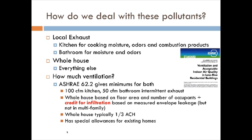And they don't run continuously. You would then turn them off when you left the room, or you finished cooking, or you finished showering. So those are intermittent exhausts that are just those point sources. The whole house approach is to ventilate continuously for all the other stuff because it's emitting all the time.